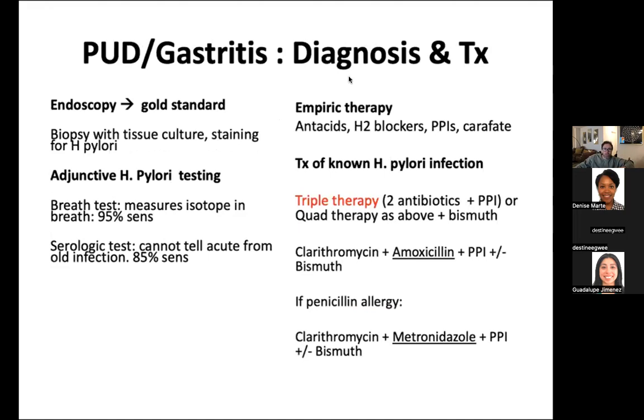For H. pylori, which is the most common cause of these duodenal ulcers, you're going to need to treat with triple therapy. So it's clarithromycin and amoxicillin with a PPI, or if you have a penicillin allergy, you're going to do clarithromycin and Flagyl plus a PPI. The best tests are the urea breath test, and then you can also do some serologic testing. And you can also obviously do a tissue biopsy with culture staining for H. pylori, which is the gold standard when it's done after endoscopy.